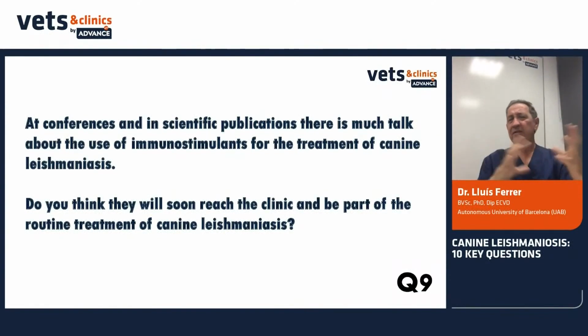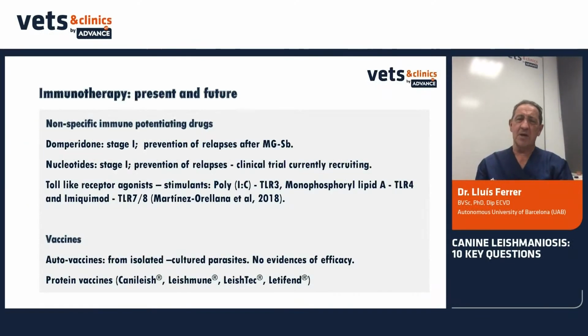That's a good question. It's true that immunostimulants will play a big role in the control of leishmaniasis. Now, we are already using some of them, and especially in the future. And there are different types of immunotherapies, and there are some called non-specific immune potentiating drugs, like domperidone, that we use in dogs with stage 1 that are infected but do not have clinical signs. And we also use domperidone for preventing relapses in dogs that have been treated.